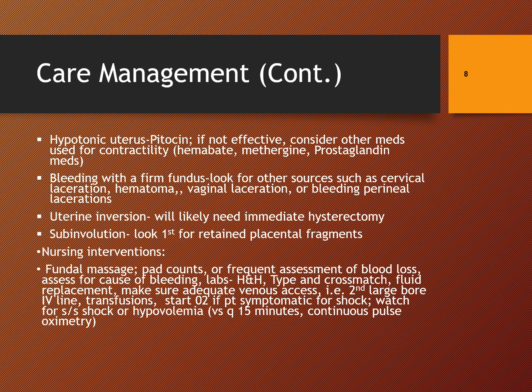Remember, if the fundus is firm, to move on. We need to do pad counts. We need to count how many pads the patient is bleeding through. And that's not just peri pads. That could be chuck pads, towels, whatever. And you really need to do quantitative blood loss.